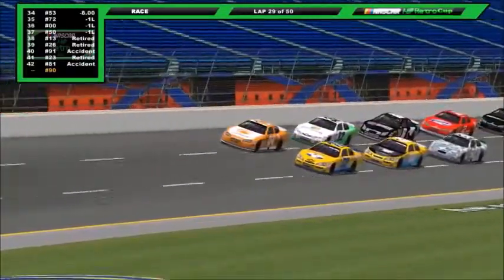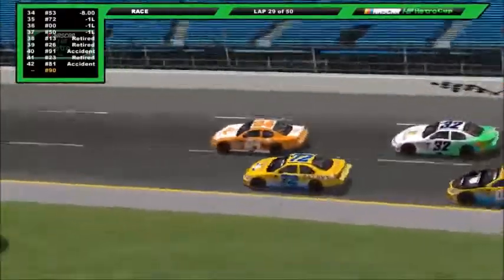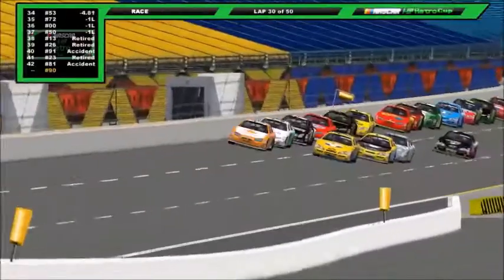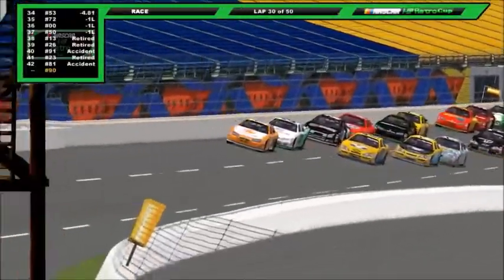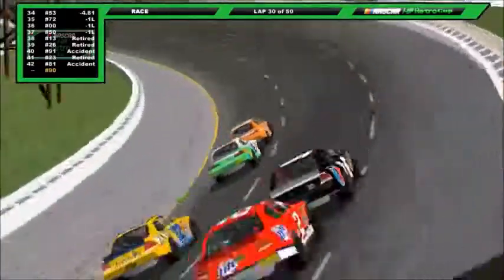Duke Antak as well. He's yet to go to victory lane as we're going back to the green flag at lap number 30 with Joshua Michaels with a very good restart. But can he clear the lap cars and build a lead going into turn 1? It looks like he can with Taylor right behind him.